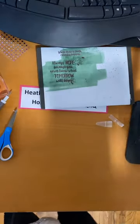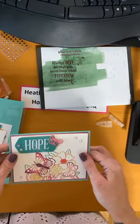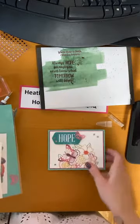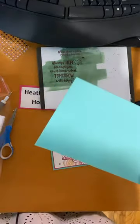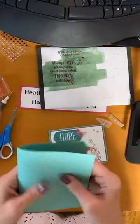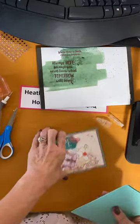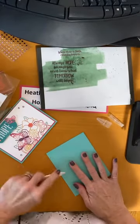Now, let's look at this one. Okay, this card, we're going to use that one big die cut that I showed you on this one. So I want to show you a trick about cutting it in half that I'm going to use. First, we're going to take our sheet of cardstock. It's a half a sheet, 5.5 inches by 8.5 inches. I scored it in the middle at 4 1/4. Take my bone folder to just crisp up that edge.